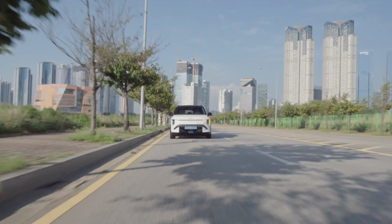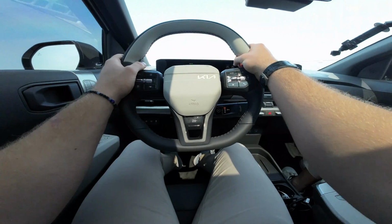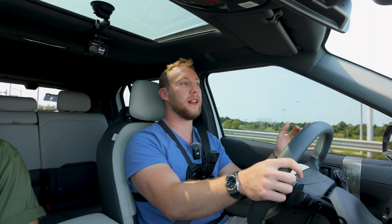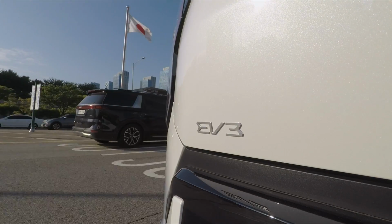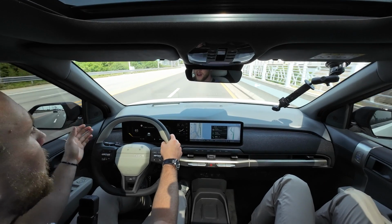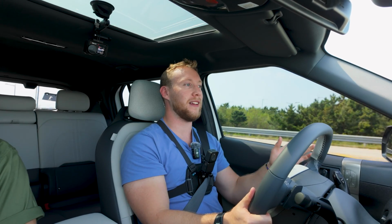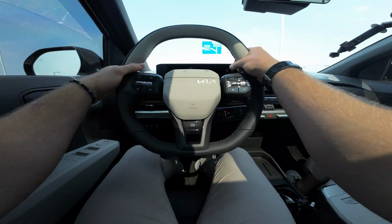That battery produces power for an electric motor that currently just goes to the front wheels, and in this car makes 150 kilowatts of power. Going back to i-Pedal 3.0 real quick as well, another cool thing is you can actually have complete single pedal driving now on all the different regenerative modes. So you don't have to be on that maximum regenerative charging mode. You can be on level 1 and still have single pedal driving. In my test today in Seoul, I have found you do need to actually use the brakes a little bit, especially in stop-and-start traffic on that level 1 mode, but on level 2, it actually works completely fine.